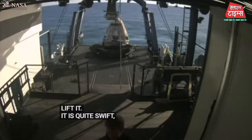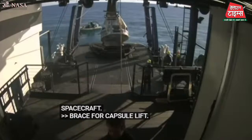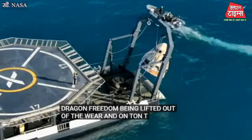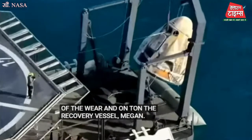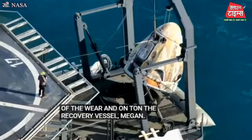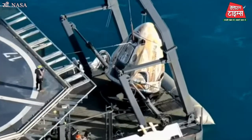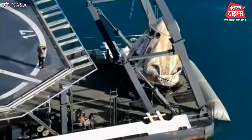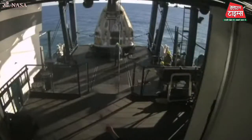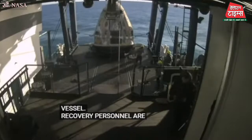Brace for capsule lift. Bracing. There it goes, Dragon Freedom being lifted out of the water and onto our recovery vessel, Megan. So once securely on... Welcome aboard the recovery vessel. Recovery personnel are completing final checks and stand by for translation to the egress platform.